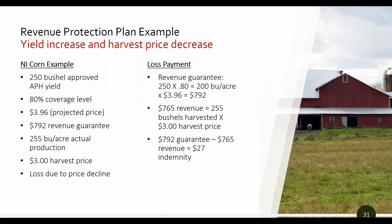So let's talk a little bit about that second column. Specifically, again, I want to review the $792 revenue guarantee. We get that by taking the 250 bushel APH times the projected price of $3.96 and then multiply that times the coverage level. Revenue protection pays an indemnity when the revenue falls below the guarantee.